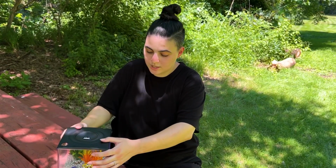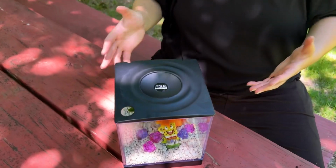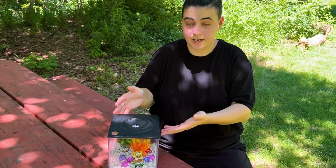I just felt like this one would be the one because it's literally labeled for Bettas, and I saw multiple people using it, saying it was great, and I was like, there's just no way. There's no way that this aquarium is great. And without even putting water and a fish in it, I can just see how bad it is. Remember, for a fish tank, bigger is always better. The more space your fish has, the better. And you can add more things and more fish in it.